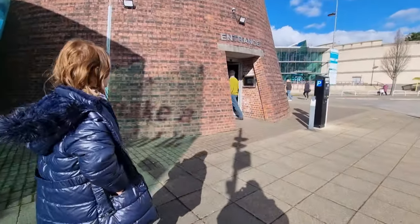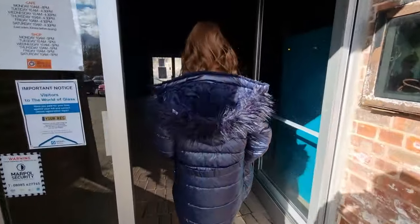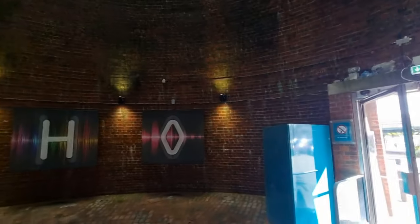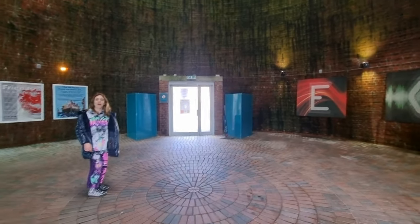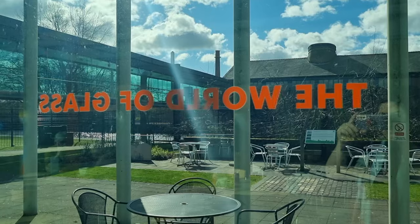These lovely people just told us that we need to go in here first to go to the cafe, and then we can also pay in here to go in. Wow! Echo! Sing, Luna! Wow, I was expecting to come in here and it'd be commercial with a reception. That's so cool.